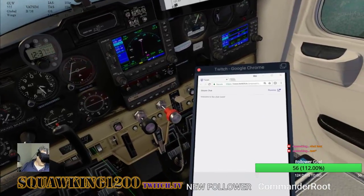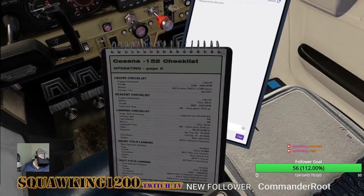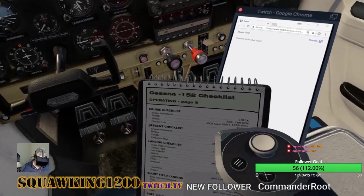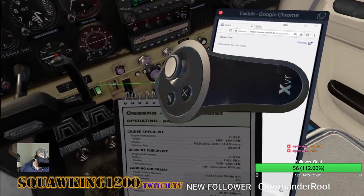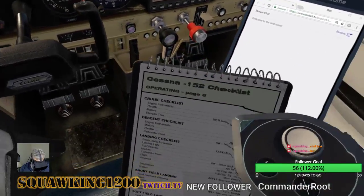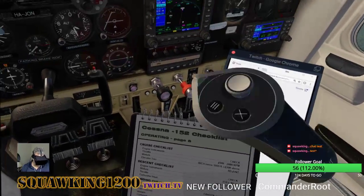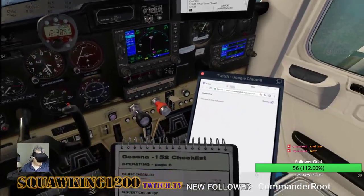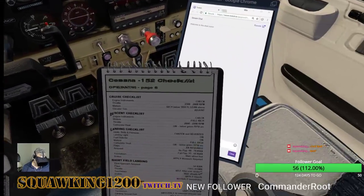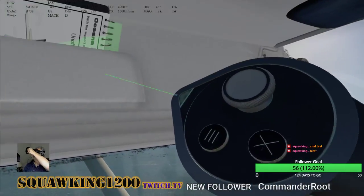I can probably get the landing checklist. Seatbelts, check. Landing light, check. Fuel selected to both. Mixture is going to go to full rich. Carb heat is coming on. And then we will do flaps, airspeed as needed. Put that back.